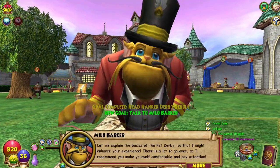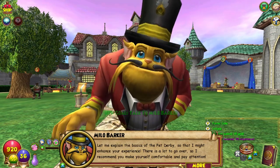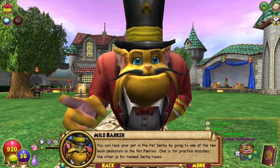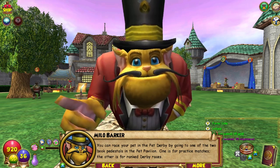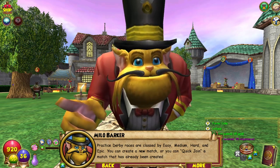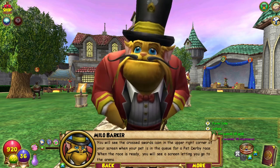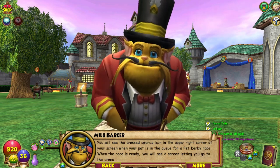Let me explain the basics of the pet derby so that I might enhance your experience. There's a lot to go over, so I recommend you make yourself comfortable and pay attention. You can race your pet in the pet derby by going to one of the 2 book pedestals in the pet pavilion. One is for practice matches, the other is for ranked derby races. Practice derby races are classed by easy, medium, hard, and epic. You can create a new match, or you can quick join a match that has already been created. You will see the cross swords icon in the upper right corner of your screen when your pet is in the queue for a pet derby race.